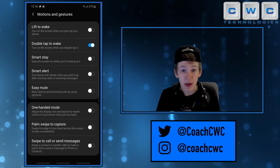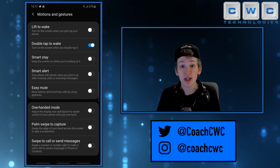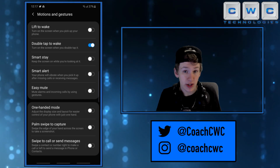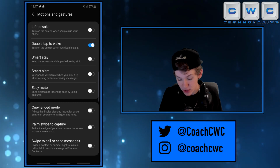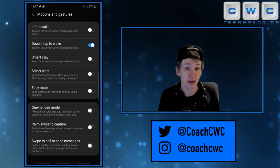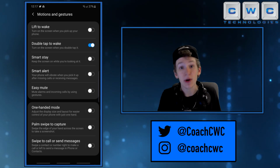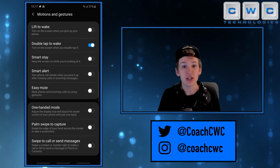If you like a longer screen timeout time, we already changed it to 2 minutes. You really shouldn't need this unless you want to keep it at 30 seconds. This feature may be useful to you. I don't know. That is up to you. If it's not, turn it off because it's constantly going to be checking your eyes to make sure you're looking at the phone, using more SoC power, and also draining your battery. Same way for all of these. Go ahead and turn them off.